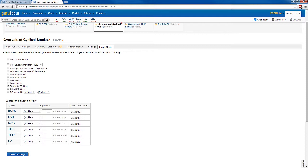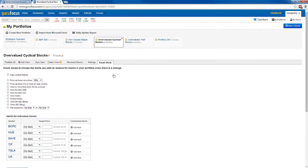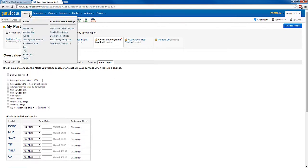So if there's something on your watch list that you're thinking, I want to buy that once I get a pullback, once I get the cue to do so, you can add it here to your portfolio and be alerted when that action takes place.